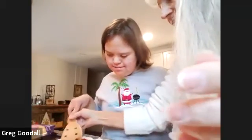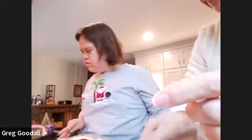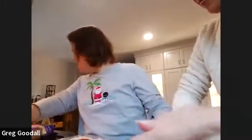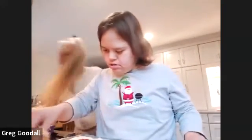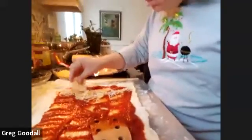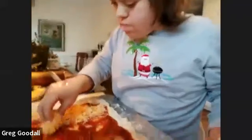Like that. And what are we going to put after that, Miss Camille? What do we put, a bed of what after the sauce? The cheese, because Camille and I like a lot of cheese. So what we do, we put one coat of cheese under everything else. The pizza, the way we like it, we use quite a bit of cheese, as you can see.